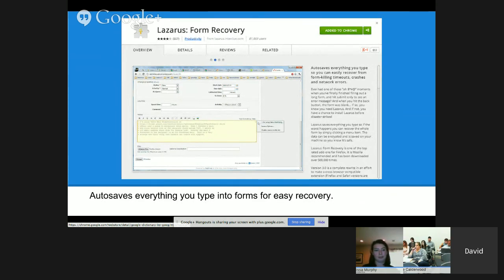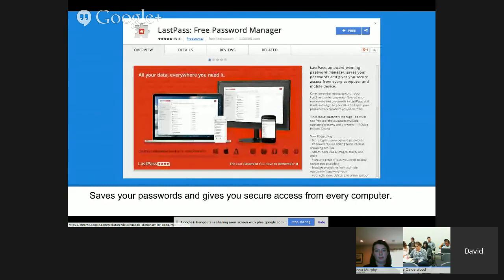Lazarus is sort of like a clipboard for form fields. If you have to fill out a form again, it has a cached memory of the data you put in. So if you have to come back and fill it out because something was aborted or you lost internet connection, you don't have to remember what your answers were. It caches that data. So that's a pretty nice feature.